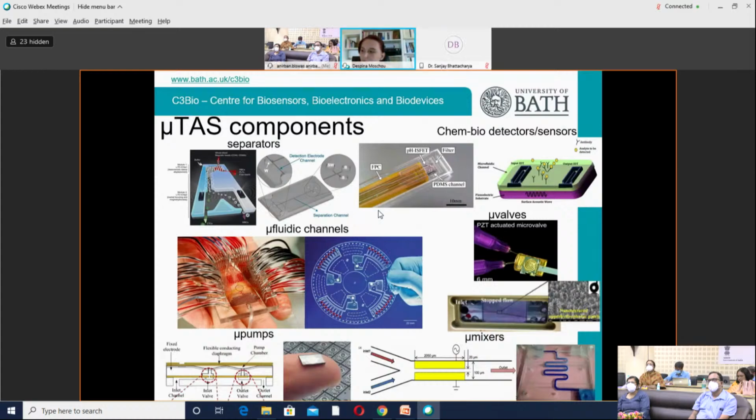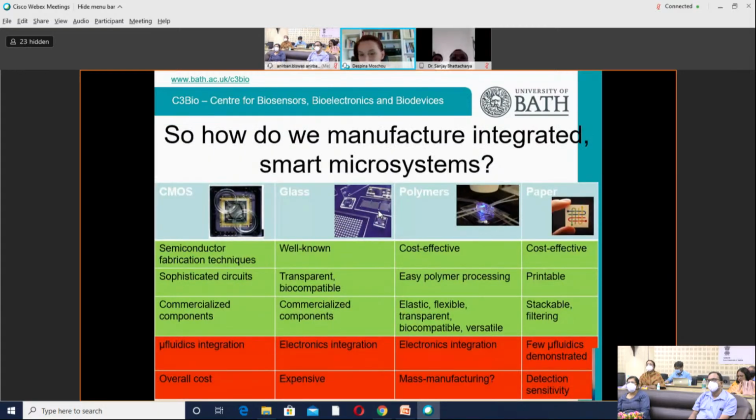And one of the reasons why it's not there has to do with the next translational step. So how do we make an integrated device, integrating all of these components together in a mass manufacturable way? This question has not been answered yet. There have been different technologies explored, like silicon technology, glass technology, polymer technology, or paper technology. They all have their advantages and disadvantages. However, none of them is ideal.